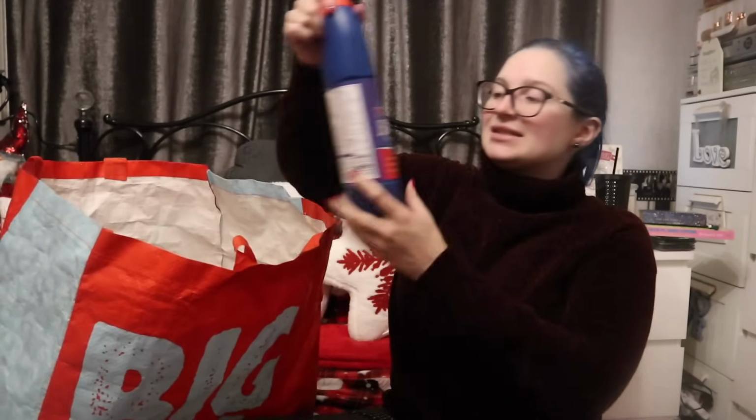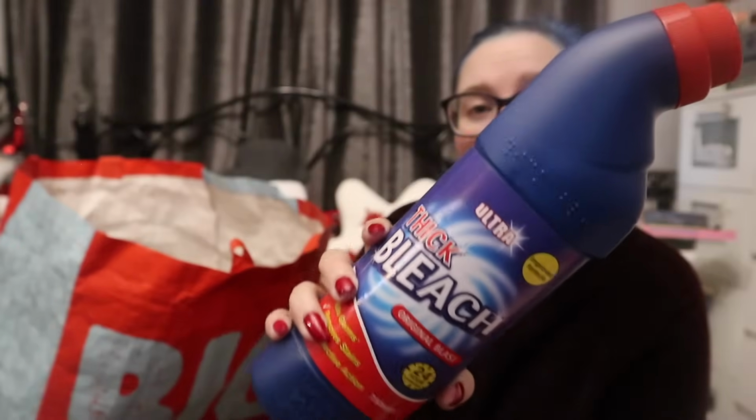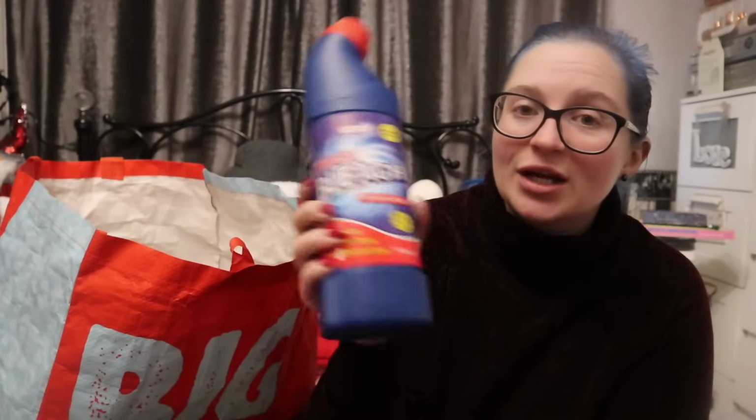Standard bleach. This is about 79p. There's nothing more to say about bleach. Ultra thick bleach, the original blast. You get it in pink, you get it in yellow. I went with the blue one because I thought blue, kind of winter, kind of festive. Let's go with it.